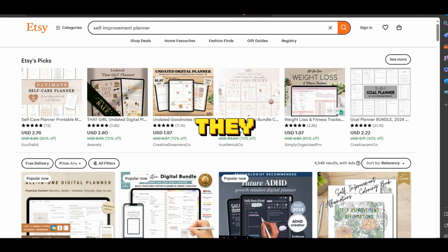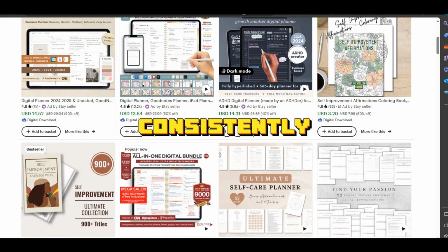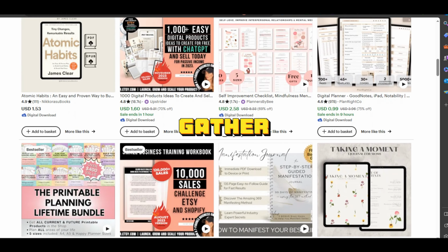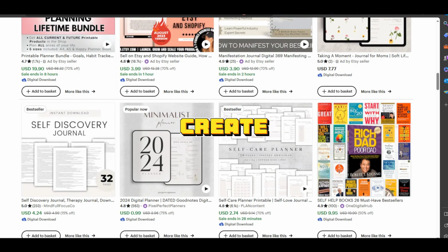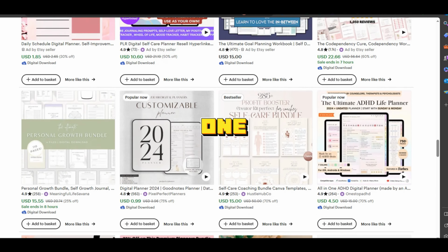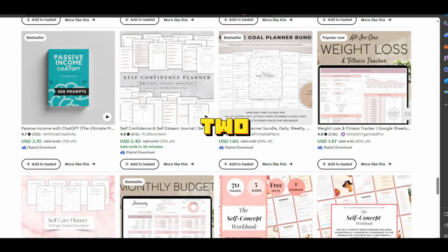Search for keywords like self-improvement planner and analyze the products. Ensure they have enough reviews and are consistently receiving new feedback. This indicates their success. Now gather insights from customer reviews to create a unique product that stands out. For example, let's say you decide to create a one-page habit tracker bundled with 2 additional pages.